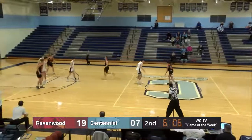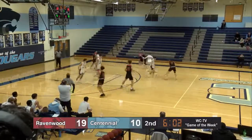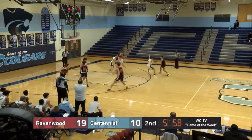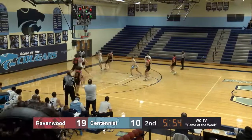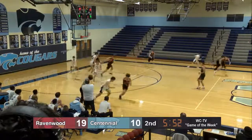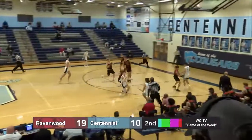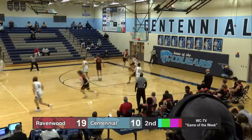Well, we had a little defensive lapse right there by the Raptors. They had two guys on one person, and Bussing wide open. Inside working on that low block is Trevor Andrews. Ball comes off, and here come the Raptors. Joe Nelson, he'll launch from downtown off the front iron.